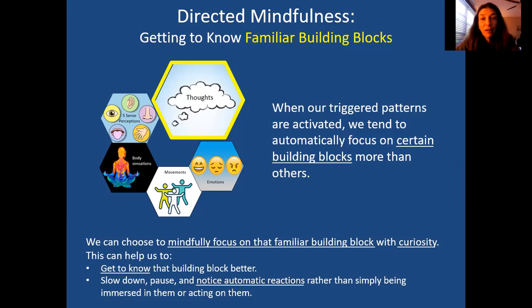So if I use directed mindfulness in this situation, I could use it to just observe the thoughts that I'm having. I could step back from them and use my mindful awareness to look at those thoughts with curiosity instead of to just be wrapped up in them. So I could say, oh, there I go again. I'm having that thought that I'm not going to be able to survive by myself. Oh, the thought's coming back again. It's repeating again. Isn't that interesting?